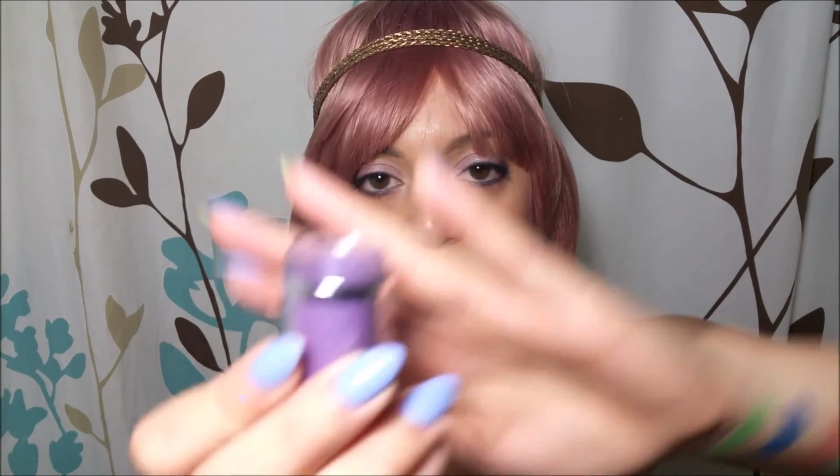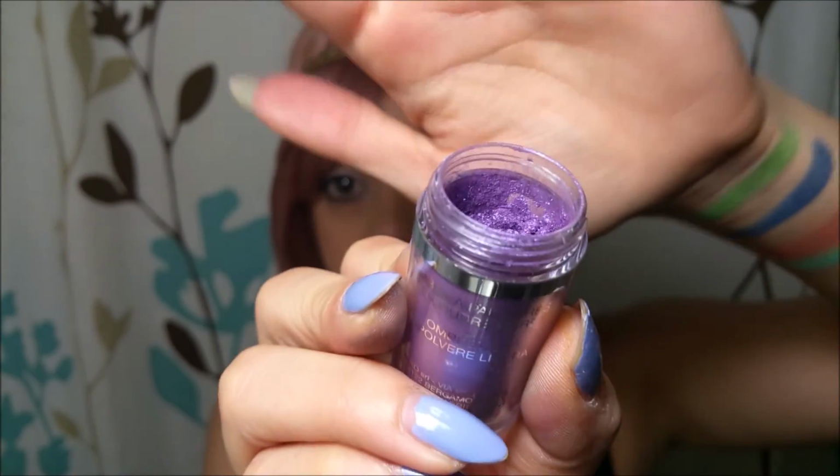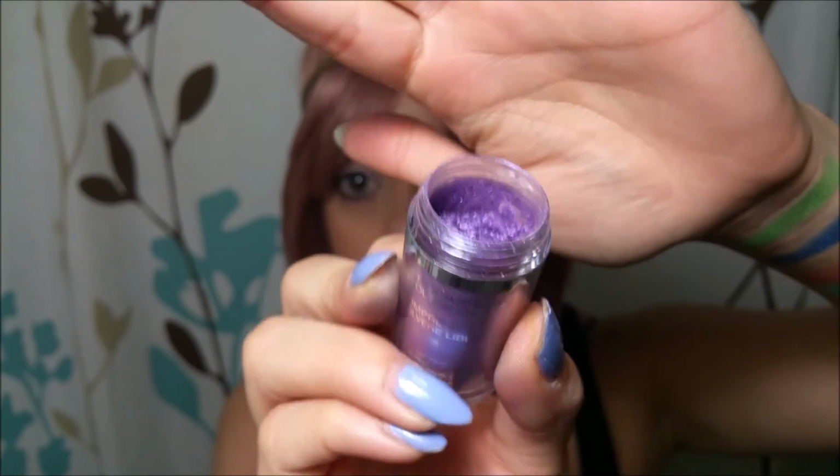they do have a plastic cap on the top. And I'm sorry that I keep looking at the viewfinder here, or basically my mirror where I can view my phone, because my lighting has been a little weird lately. But when you take out the cap, here it is. There's no mesh or anything on there, so you do have to be careful. But let me try to pick some of it up so I can swatch it for you.